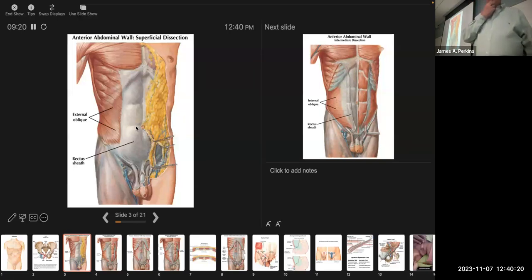I'm not going to ask you to know the detailed attachments of any of these. So I'm not going to have you worry about the origin or insertion of these abdominal wall muscles. I'm probably not even going to ask you in an exam for their innervation, although I will describe their innervation for you just so you're aware of it, because I think it's an important thing to know, but not something I'm going to test you on.